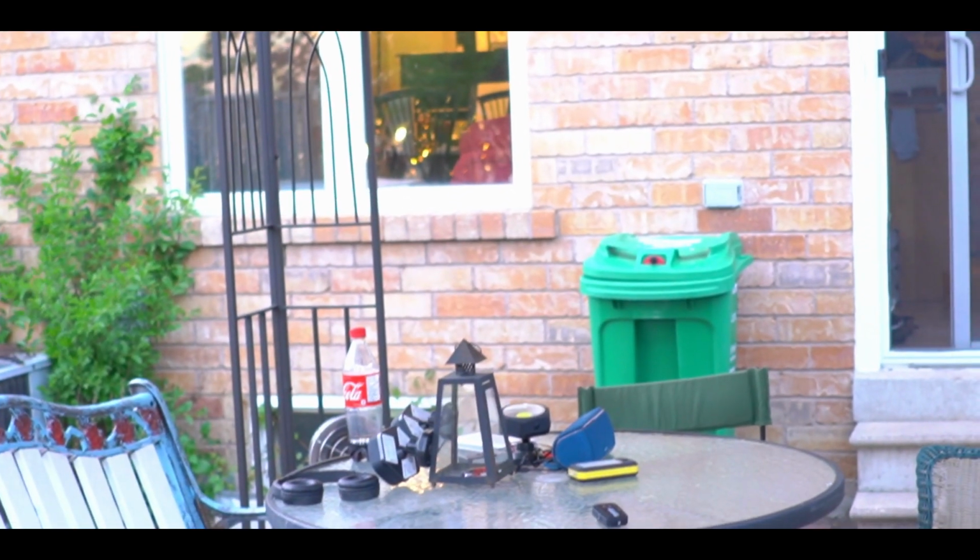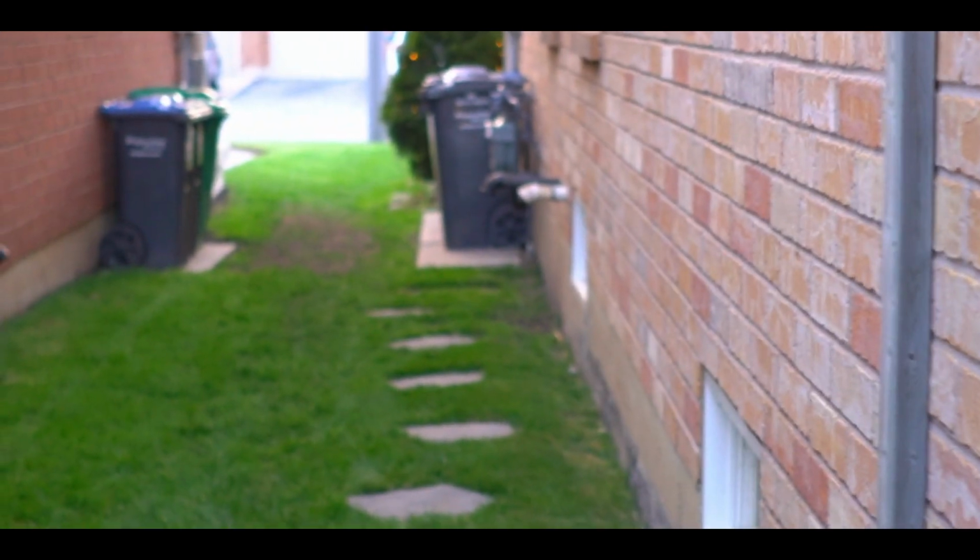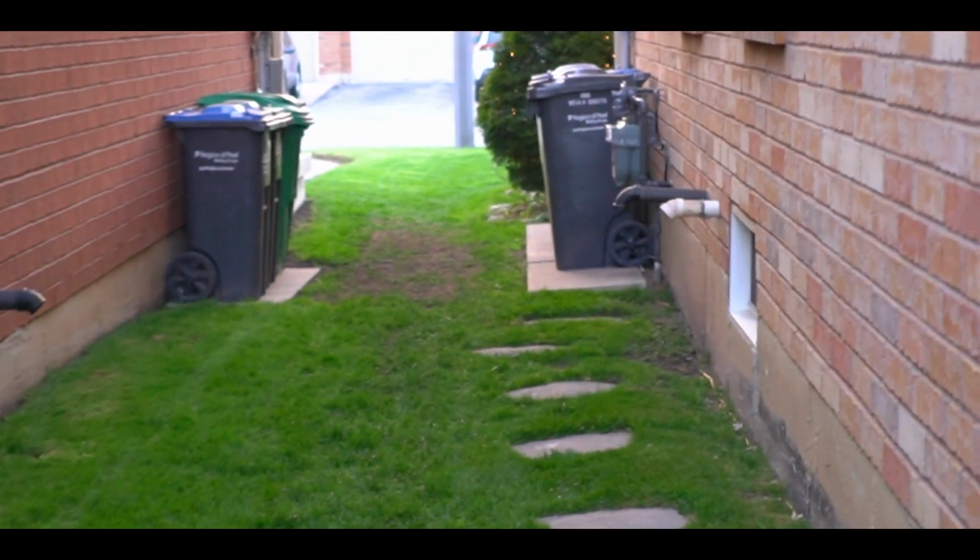Yeah. Then let me show you the front. Okay, so we're going to go to the front now. Let me turn around. All right, here we go. Let's walk towards the front yard.